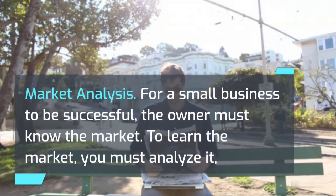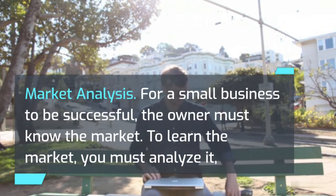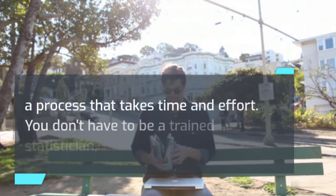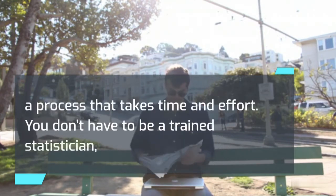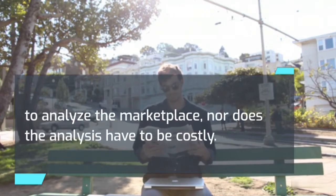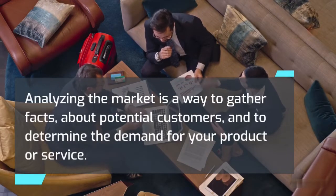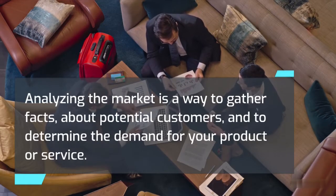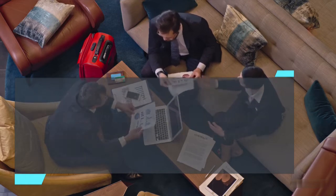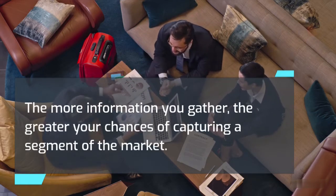Market analysis. For a small business to be successful, the owner must know the market. To learn the market, you must analyze it, a process that takes time and effort. You don't have to be a trained statistician to analyze the marketplace, nor does the analysis have to be costly. Analyzing the market is a way to gather facts about potential customers and to determine the demand for your product or service. The more information you gather, the greater your chances of capturing a segment of the market.